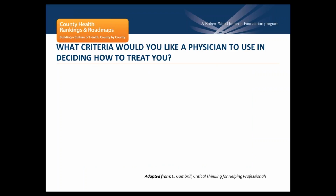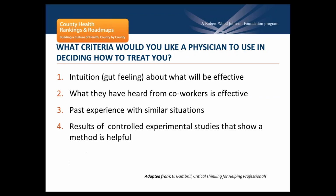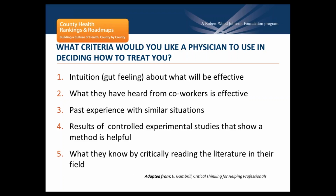We hear the word evidence a lot, and it has different meanings to different people and groups and to the organizations that work in this field. So we wanted to step back and take a minute to ask you what you think about evidence and what it means to you. We're going to use a poll that really asks you about the criteria a physician could use when deciding how to treat you. So what we want you to think about is, when a physician is treating you, what criteria do you want them to use? Intuition, what they've heard from coworkers, past experience with similar situations, results of controlled experimental studies, or what they know by critically reading the literature.